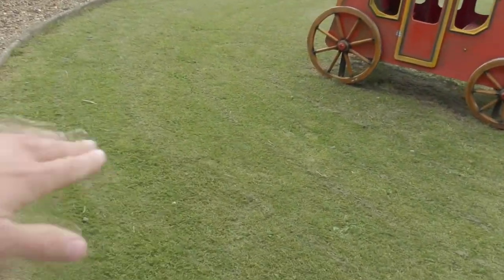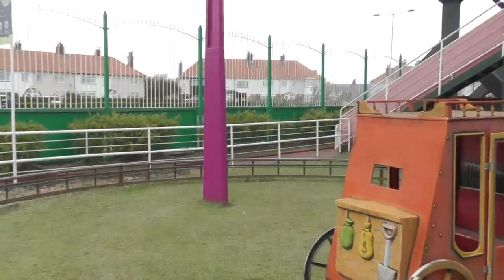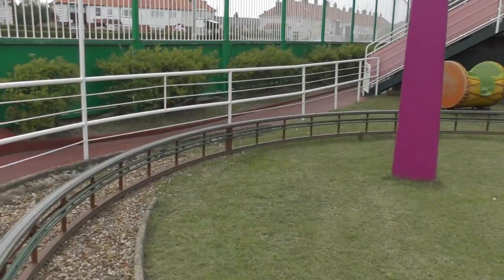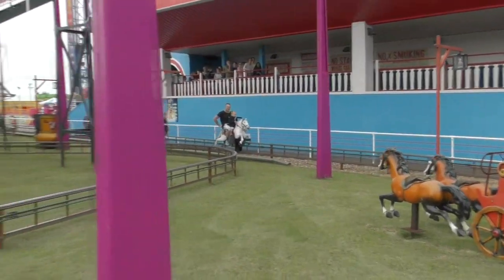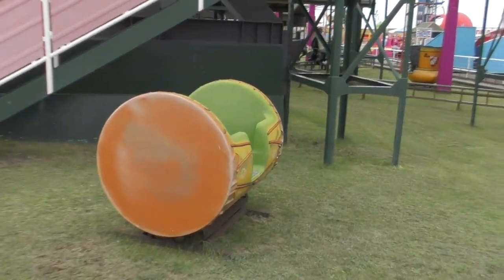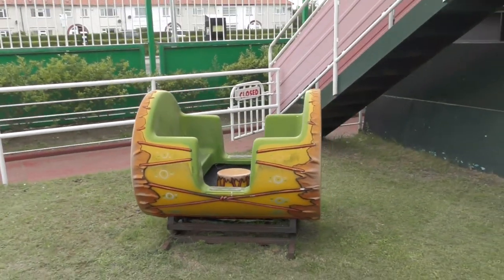Some nicely freshly mowed grass in the middle here, actually. Presentation-wise, isn't too bad at this part. At least there's not stickers everywhere, like down at Joyland. No! That was a bad horse impression, wasn't it? That's a bit of an old ride vehicle there at the side.